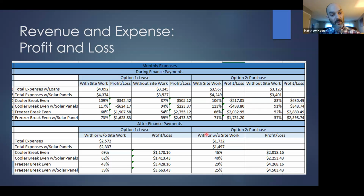But then after finance payments, there's a discrepancy here, because in the lease option, that lease just continues. You have to keep paying that forever. But if you purchase it, those payments go away after 5 years. So with the lease option, you'd still be paying $2,500 to $2,300 a month, depending on if there are solar panels, after all the construction costs are paid off. If you're looking at purchasing, you're only paying $1,700 to $1,500 a month, again, depending on if you put solar panels on it.